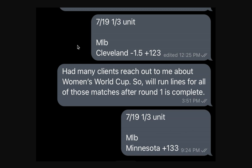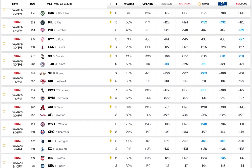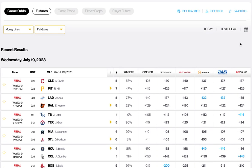So one key concept is to play money line dogs in all sports, whether it's WNBA, NFL, Major League Baseball, etc. Because you can see in this particular example, on this day, we're able to turn a profit only cashing 50% of our wagers. Now we're going to move on to July the 20th.